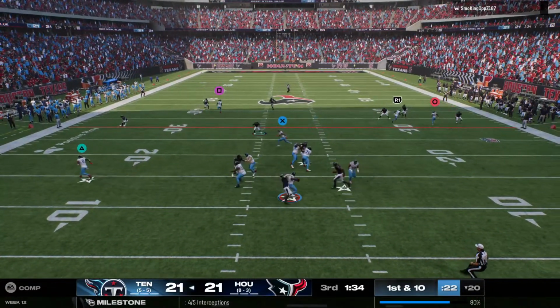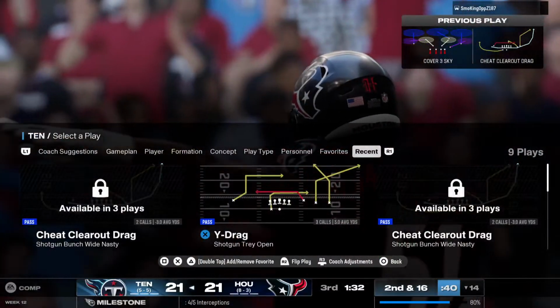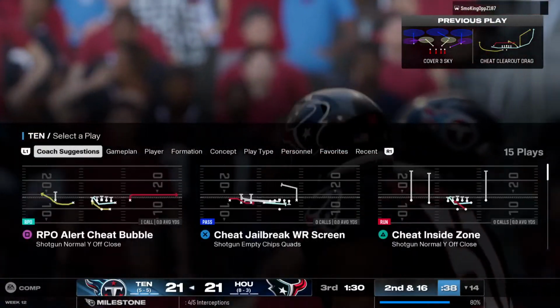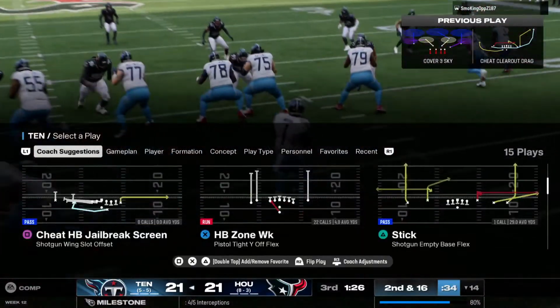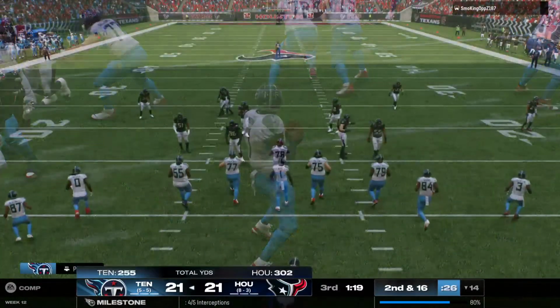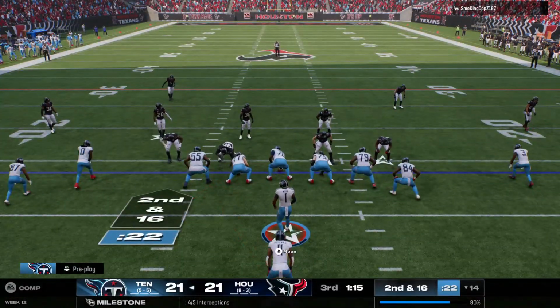Interception last drive doesn't deter them. They're going right back to the air. Pocket isn't holding up. They're able to drop it. And the big play drives them backwards. 2nd down coming up. Wow, it has been such a good day offensively for the guys up front. That's actually the 1st sack by this defense.